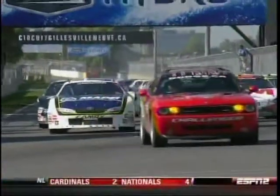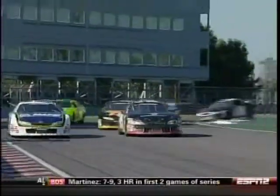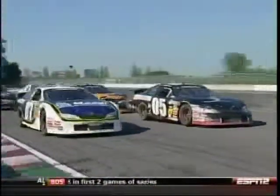Wallace is out of the race, along with Brian Scott, Brett Rowe, Jeff Green, Justin Marks. They're all out of the race at this point as we get set for the restart.